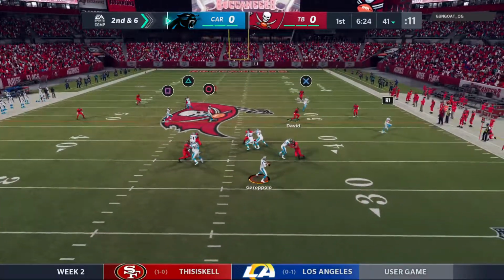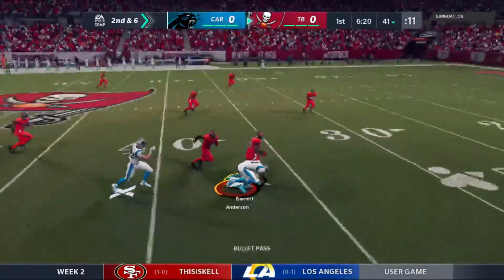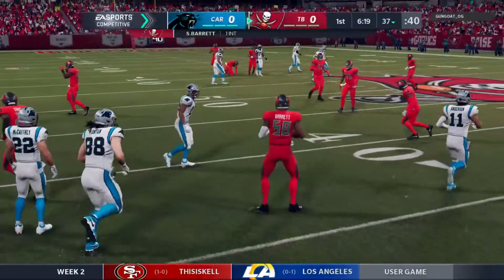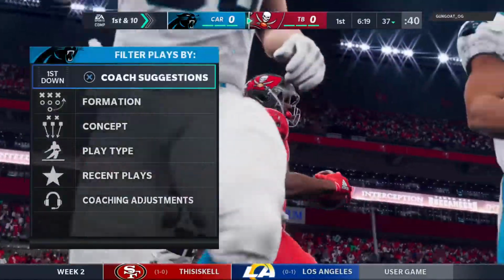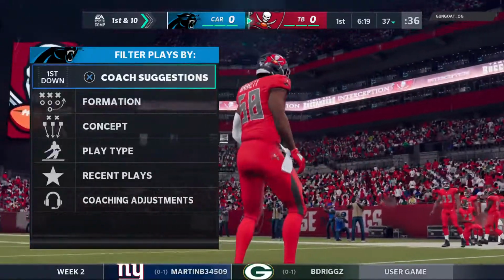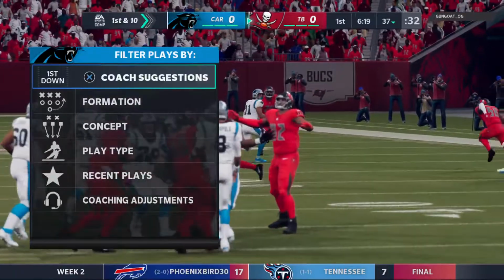Looking to throw again on 2nd down. Garoppolo. Into heavy traffic, and it's intercepted. Picked off around the 37. And his guys are going to get the football at the 37-yard line. He's coming off a 3-interception performance last week, so certainly not how we wanted to start here.